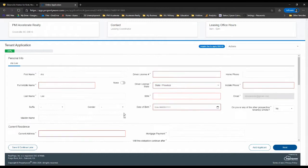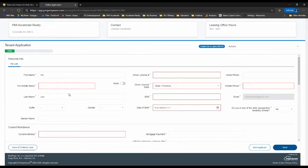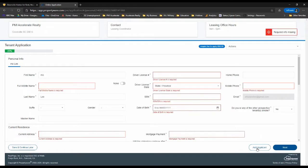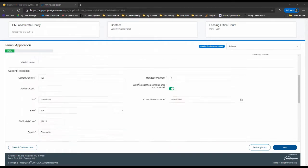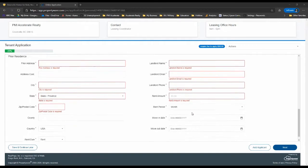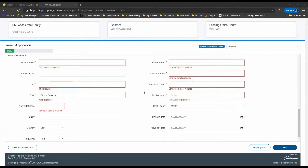Now, here's the thing: Mo Lee, me, is in there. But let's say I'm moving in with two or three other people. Add applicant. It's that simple when you've filled out all the information. So I'm going to pause for just a second and continue finishing this out, which is random information. I'm just putting in very general information, nothing to identify.